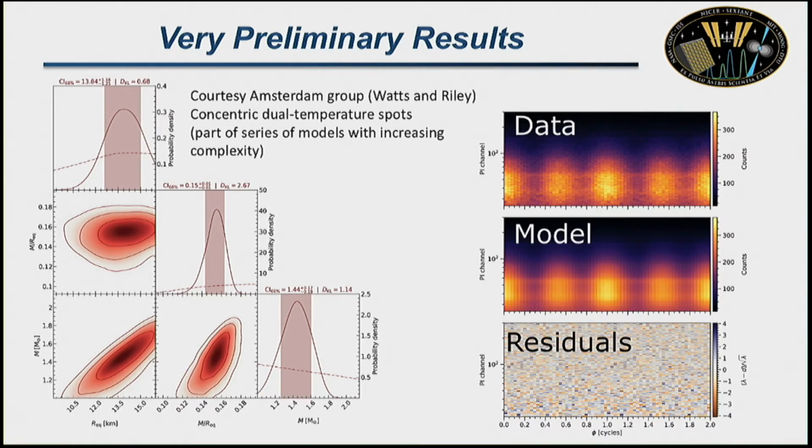Anna's group has worked from very simple models where you have 2 diametrically opposed hotspots at a constant temperature to ones where they don't have to be diametrically opposed, they don't have to be antipodal, and they can have different temperatures. As you work them up, you can say whether the Bayesian evidence favors moving to a more complex model or whether you've got enough model to explain your data. So this is sort of the second of the complexity levels of model. The first model was the spots that were antipodal.